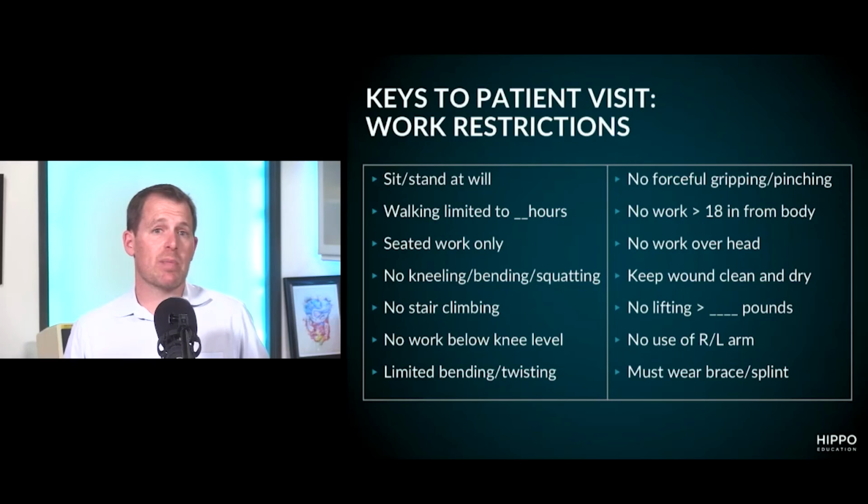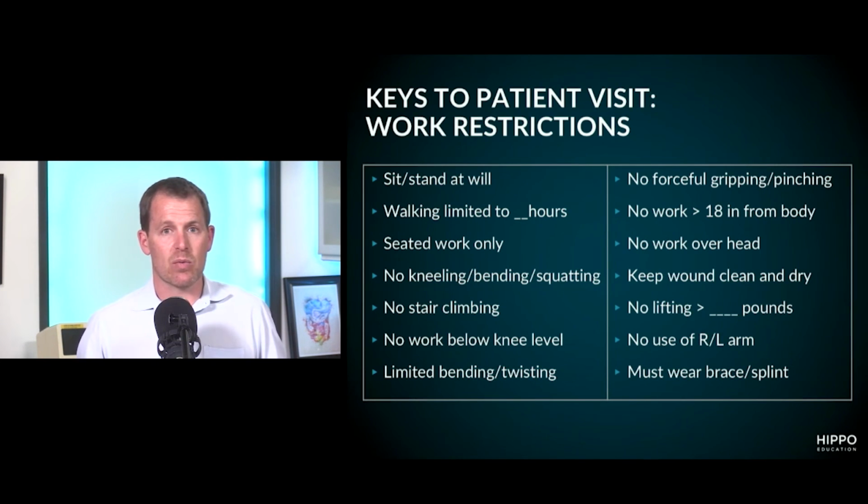Yeah, so let's talk about a couple specific examples of what common sense advice might be for a patient. I really like this one at the top, and you'll see this a lot. You get the patient who's got a back sprain, and they say, well, if I sit for too long, it hurts, and if I stand for too long, it hurts, and I need to get up and down, and they don't let me do that at work. It sounds like a prison they're living in. Well, for some of them, they are, right? So, yeah, you can just write down sit or stand at will in the comments box.